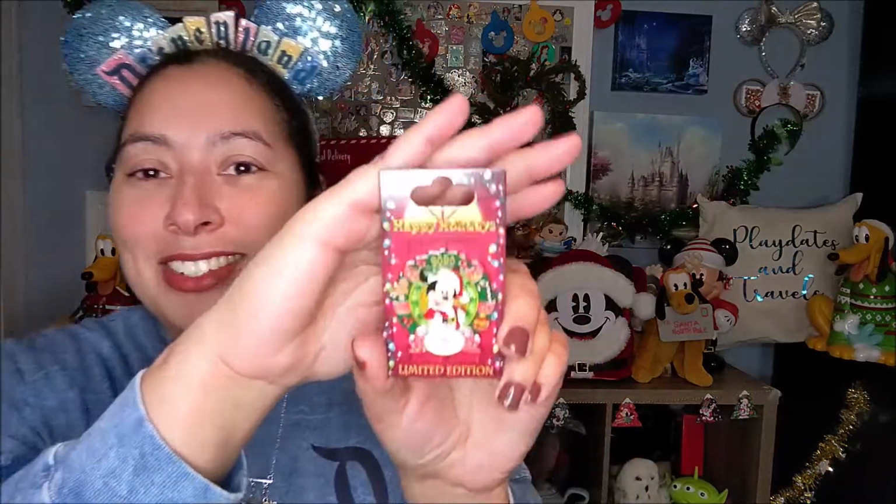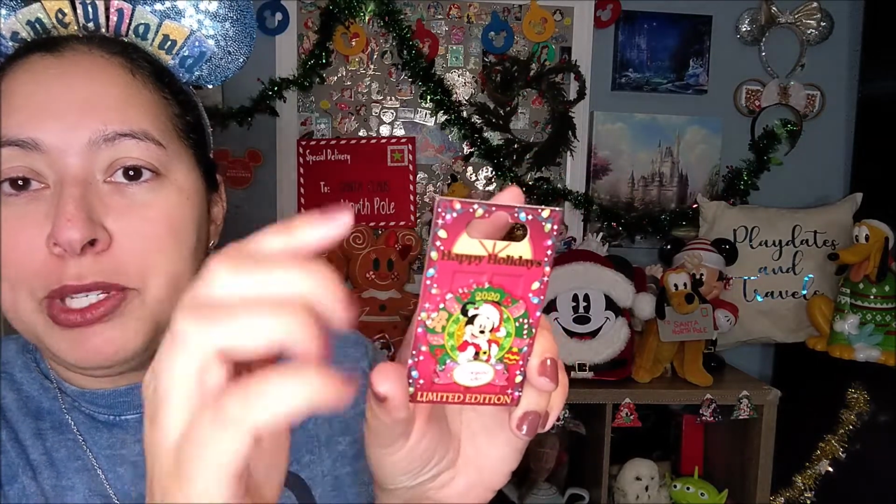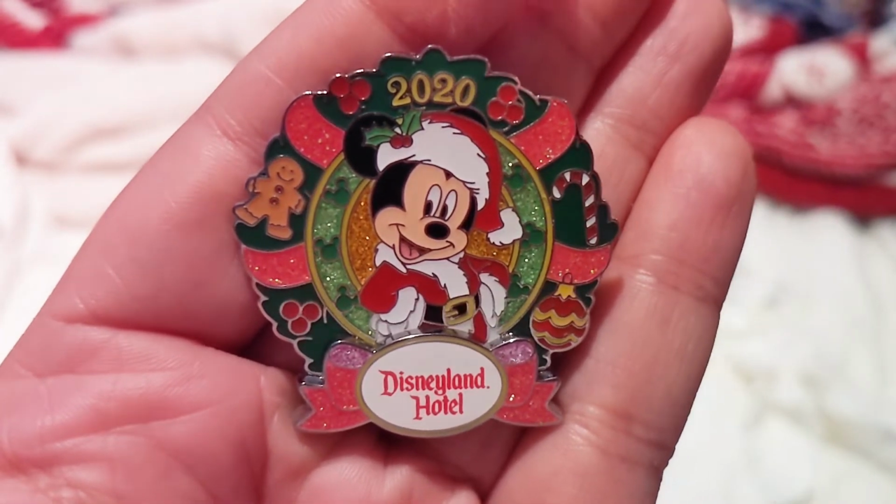And then I grabbed the Disneyland Hotel one for myself. It says 2020 on the top, and it's got Mickey Santa in the center. I love that he's in the middle of a wreath that's surrounded by gingerbread men and candy canes and ornaments and berries. Just looks very Christmassy and festive for the holiday season. You can see the logo of the hotel on the bottom, and it's just a really, really well done and thought out series of pins.